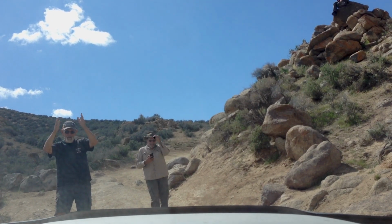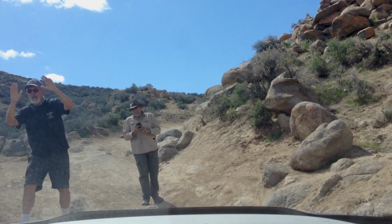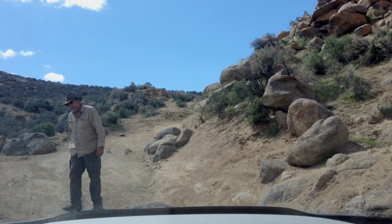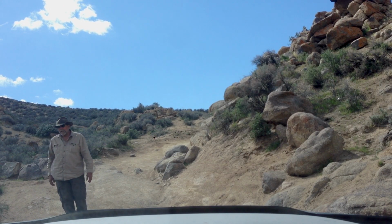Coming forward, straight now, don't move anything. More, one more. Okay, turn your wheel just a little that way. Hold it. Go forward. Okay, hold it. Back up just a little bit. Just throw a rock right in there where it's built. A little more, hold it. We need a little rock here. That's a big rock.